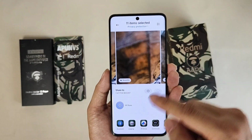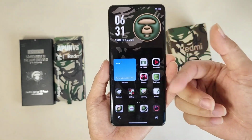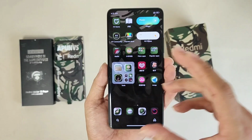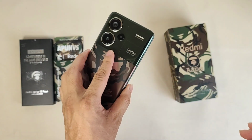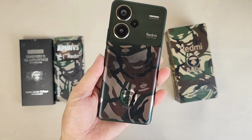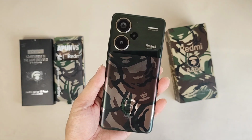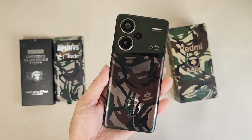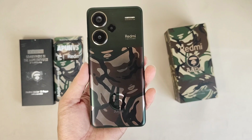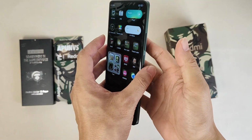And next, if I recap it, you can find that the wallpaper and the UI are also customized for Aape. When we unlock it, both icons, the wallpapers, the home screen protector, screen paper are also customized from Aape. So it's a pretty nice and deeply customized product from Redmi Note 13 Pro Plus and Aape.